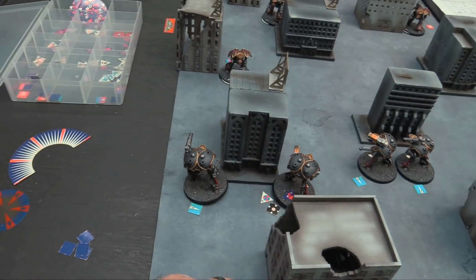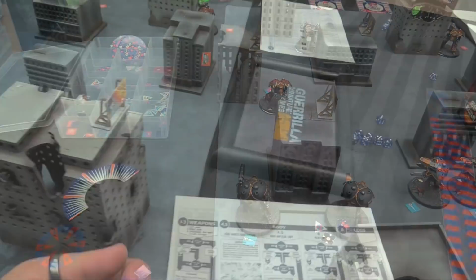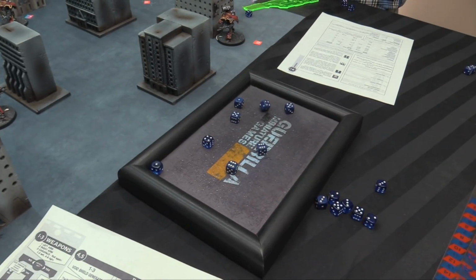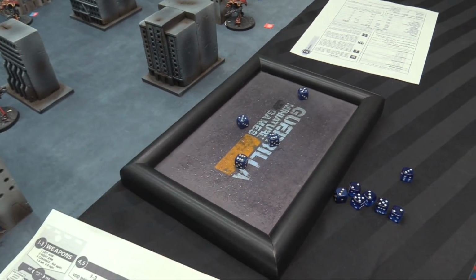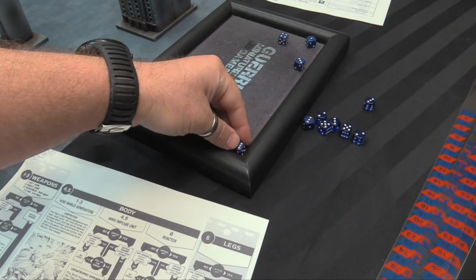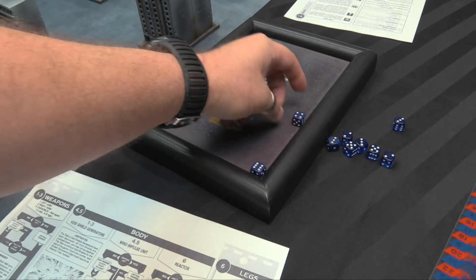Alright, my advancing titans get to fire. So let's start off with the Deathbringer. He's just going to put everything into this night gaunt. So short range within 30, looking for 5s because I control the cover. Oh, I'm sorry, Mr. Night Gaunt. So let's roll some locations. And it's going to be legs, weapons, and then body. So we'll do the weapons first.